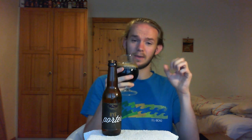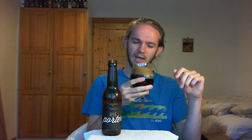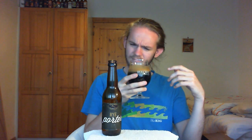I think at 7.8%, this would be on the low end of the Imperial Porter range. Normally a porter I think is between 5 and 6, maybe even 4.5%. But I think 5 to 6% is normally what you get a porter in, and this is 7.8. So yeah, smells really nice, and that's typical of the Ugly Duck beers.